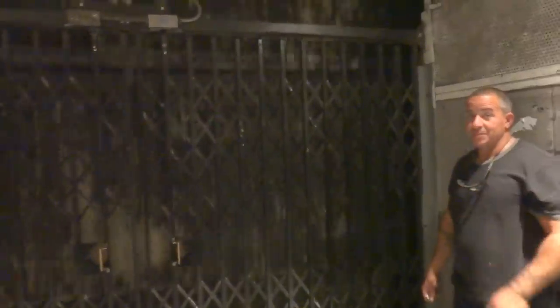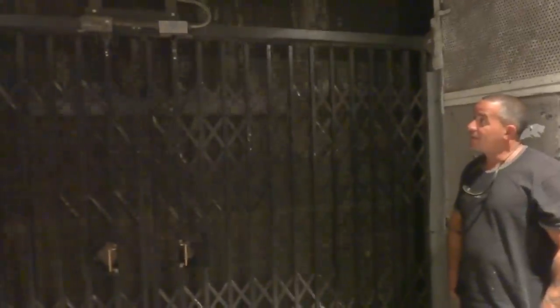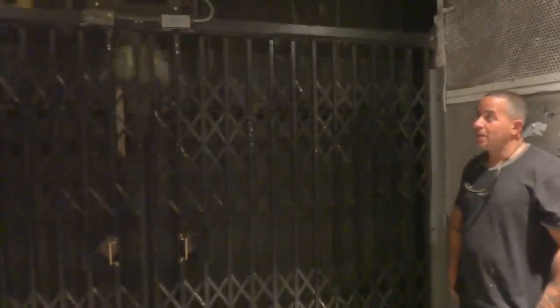This is a long way up. 19 floors. This is the tallest freight elevator I've ever been on. This one here is 6,000 pounds capacity. What are we traveling, 200 feet from that? 250.